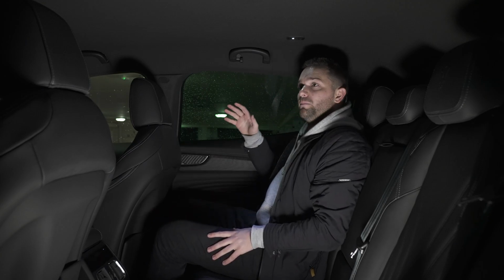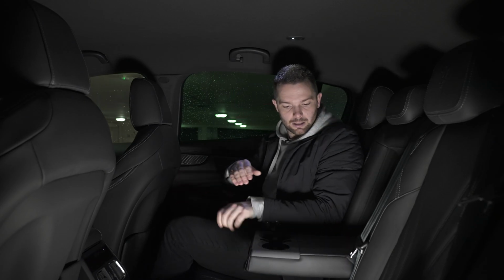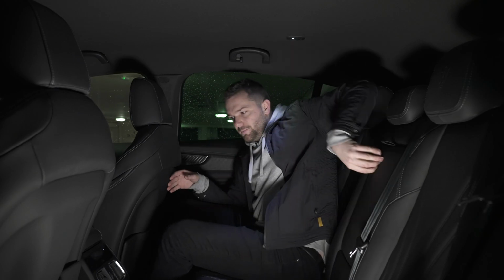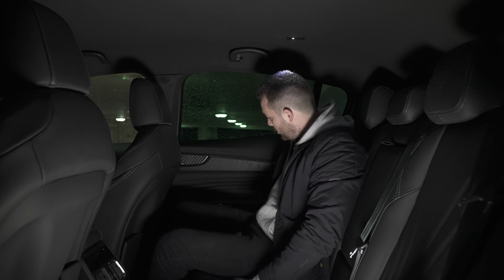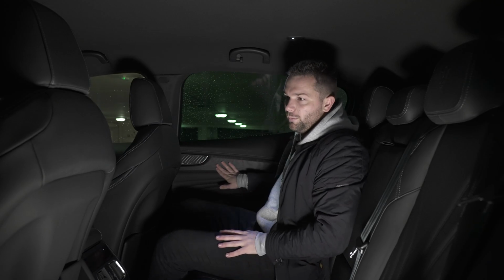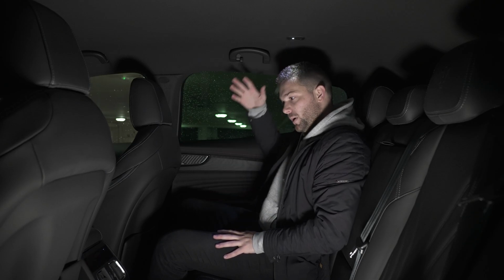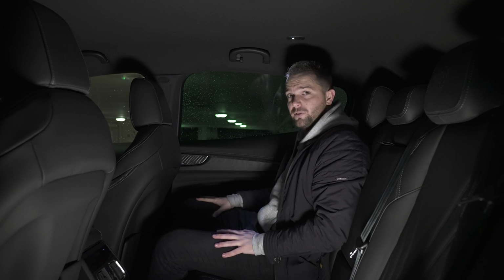It is a beautiful place to sit back here as well with this gorgeous soft leather. There's a little cubby hole here, so you can build an armrest and some cup holders. We've got air conditioning down here as well. The leather's beautiful, soft and supple. You've got the open pore wood across the dash. Yeah, loads of headroom as well. It is class leading in terms of its interior space, the Grecale.